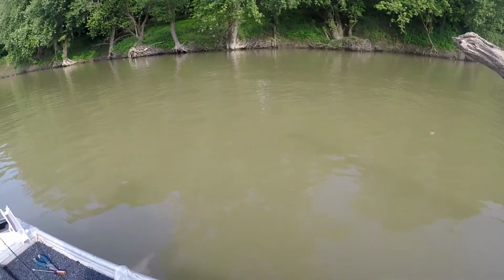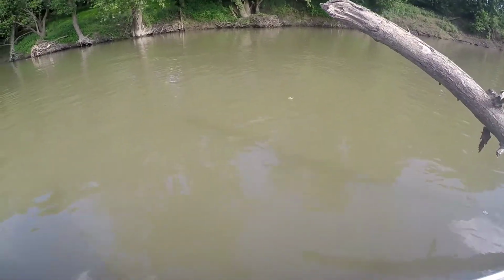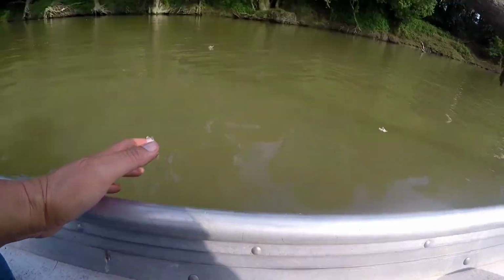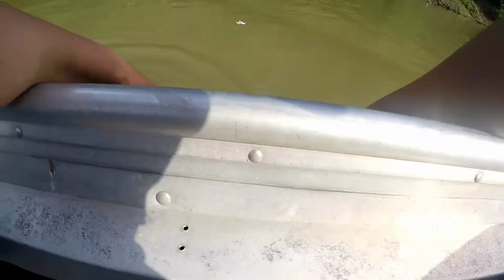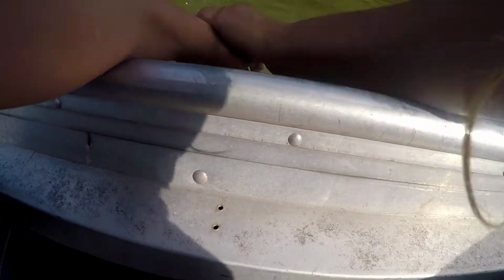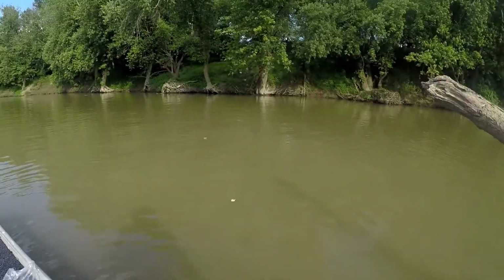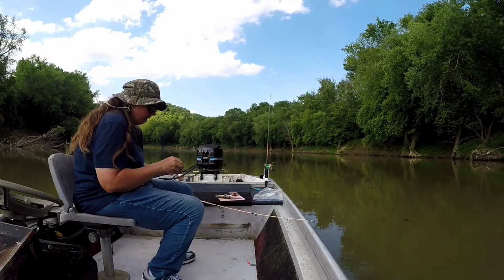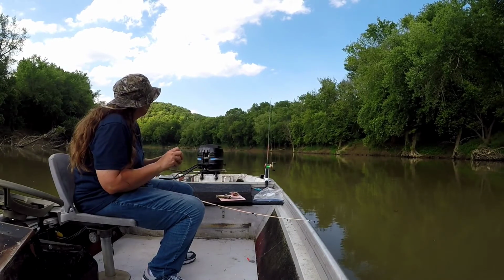Sorry about that, guys. I'm trying to adjust the camera here. Anyway. Oh, you know what, guys? That water's still chilly. Like, would I jump in it and swim? Nope. I'm trying to step up like I'm doing right now, but stay.